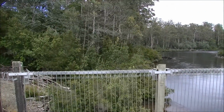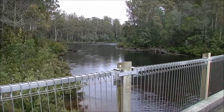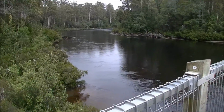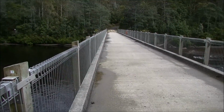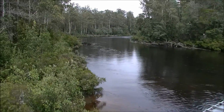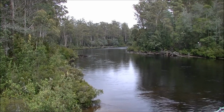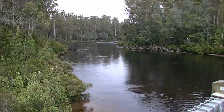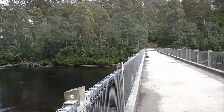Can't wait to actually do the walk and get in there. So hopefully it's not too strenuous on the body. I believe that we'll be walking on like a bridge above the trees. So in the meantime, the smell of the pine is beautiful and the serenity is gorgeous. Welcome to Tasmania.